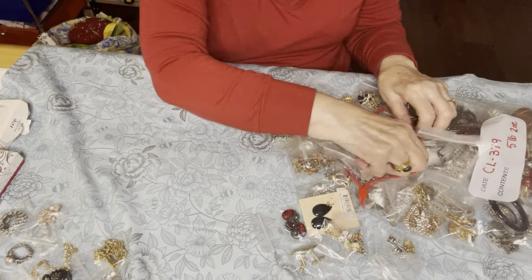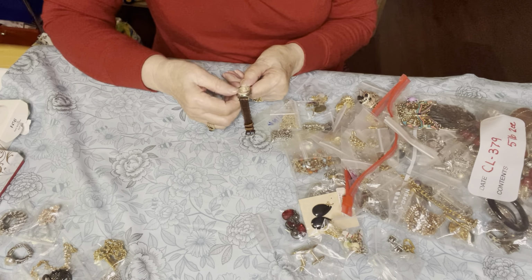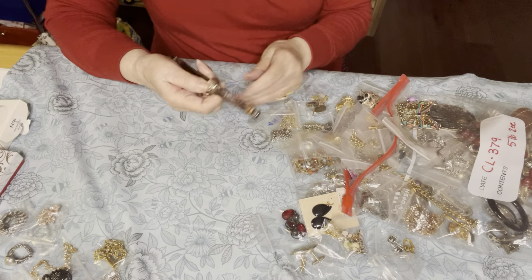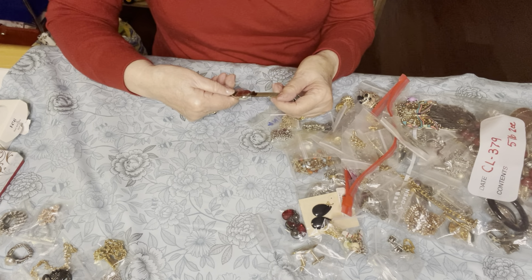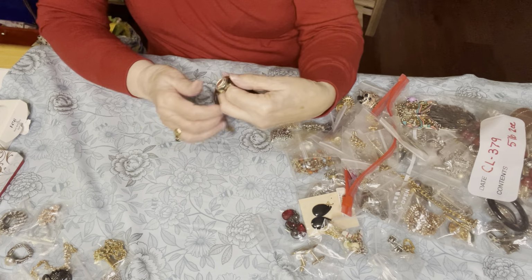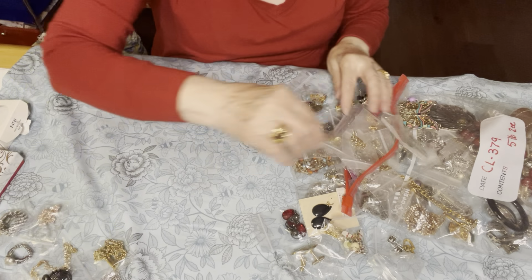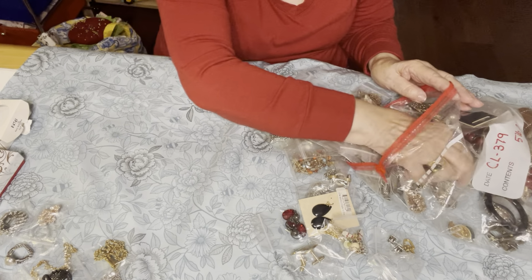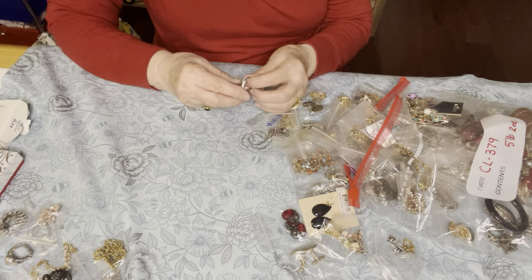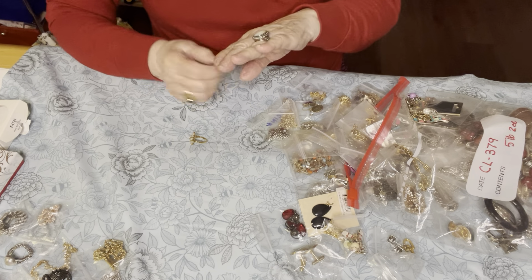And I see another watch. This one just needs cleaning. It says 9 West. The back was nice. Just needs a little cleaning in front and a new battery, which I've learned to do a long time ago, and no problem for me. Oh, this is a nice ring. Lots of rings and watches in this lot.